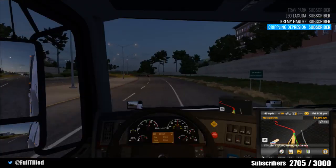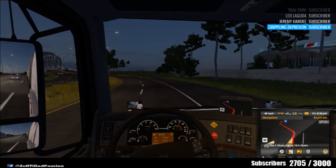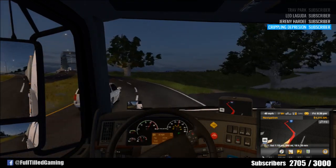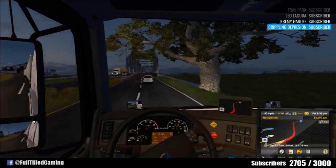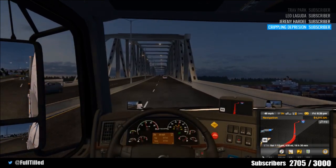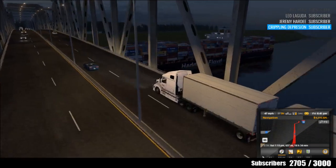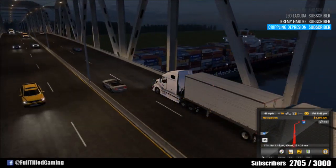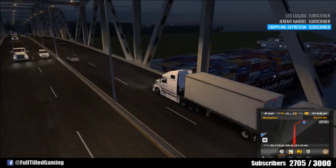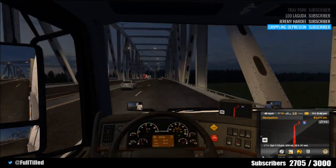Doubles coming through there, Charter Man. All right, I didn't even think I had some headlights on here. Alright, big old huge shipping yard. Let's see if we can... Nice. Woo. That's pretty cool. Ooh, man, this is loud. Wow.